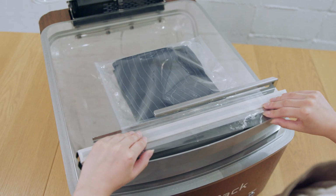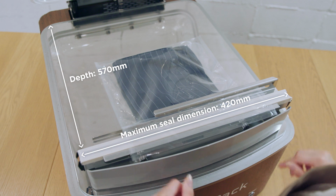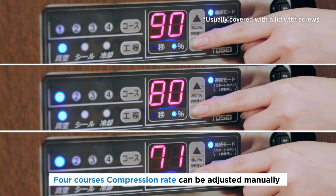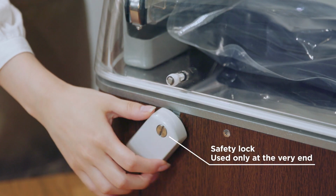Plastic bags can be sealed even if they are larger than the width of the device. Compression rates can be adjusted for different purposes. It is safe and easy to use.